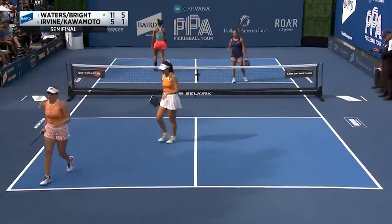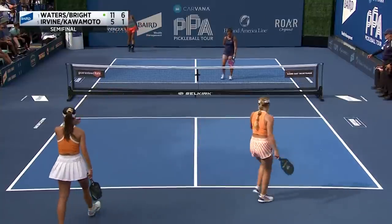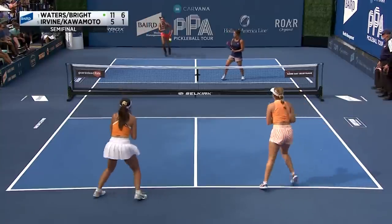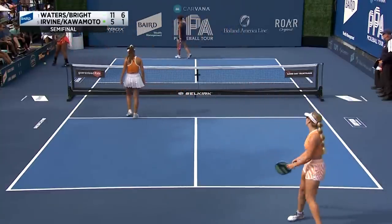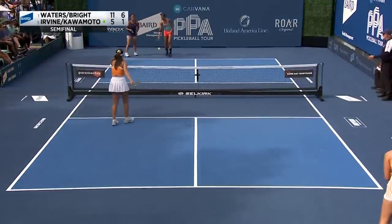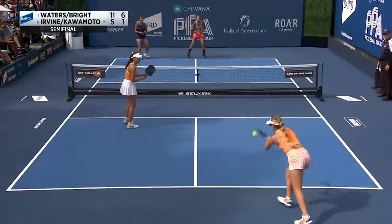Ooh, and Jessie Irvine going just a little too far out in front of her. Yeah, might have been ambitious trying to hook that back across her body. She's trying to keep it away from the counterpunching of Anna Bright and Annalee Waters in the middle of the court. Good lead from Irvine. Kind of surprised there was no timeout after that last one, but they do hold, get this side out. 1-6-1. But I have to start chipping away here.